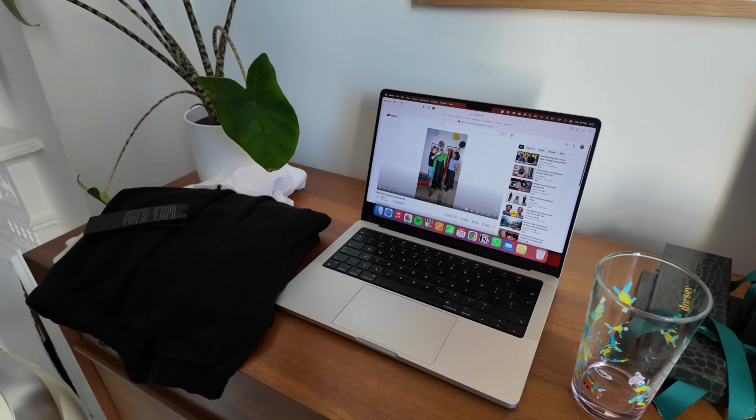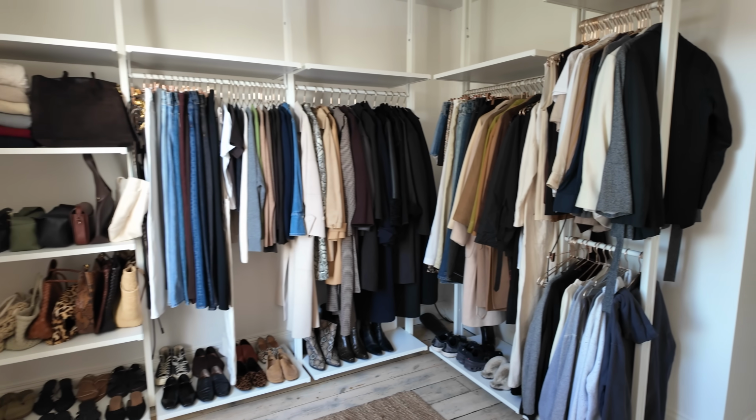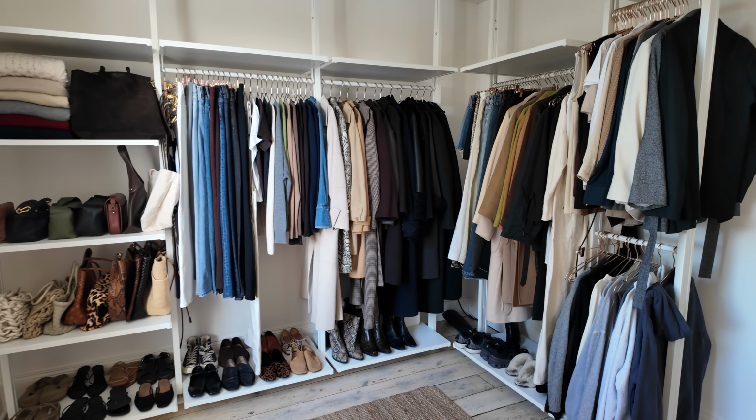I'm sorry, but this is literally my personal heaven here, like watching a Tippy style class, rearranging my wardrobe. I'm so happy. Literally my happy place.